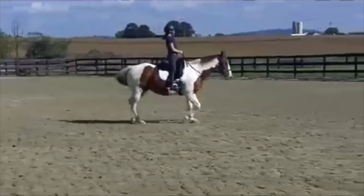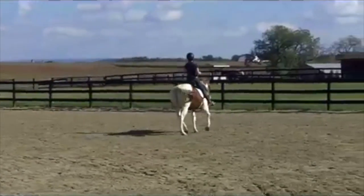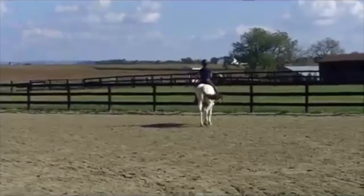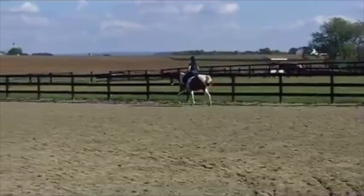Really starting to get some good moments here. And notice how it's all about what she's doing here with her legs, and you're doing just the right thing. Just keep impulsing the horse forward, instead of trying to hang on the reins.